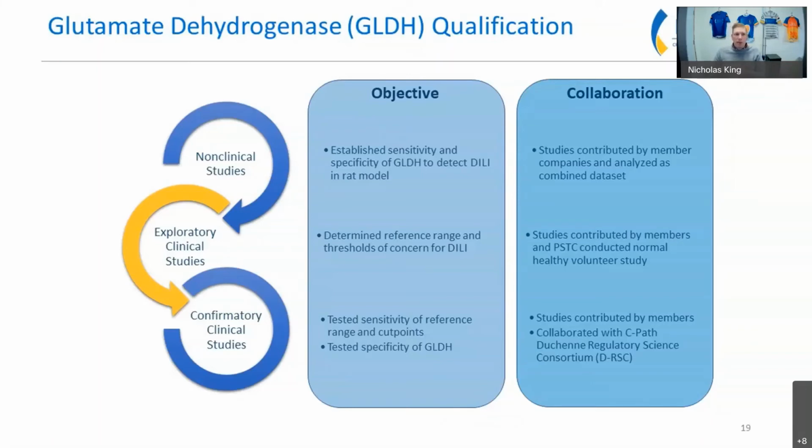Once we saw a very positive correlation between the changes in GLDH and the level of histopathologically determined liver injury in these rats, we advanced GLDH to look at some exploratory studies in humans. There, our objective was to determine a reference range and thresholds of concern for drug-induced liver injury. Here, we have several studies that were contributed by members, as well as the PSTC-conducted normal healthy volunteer study.